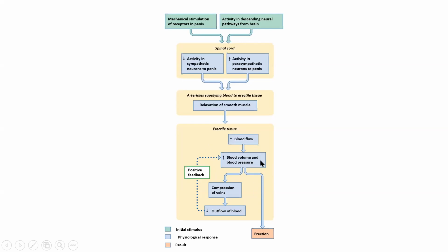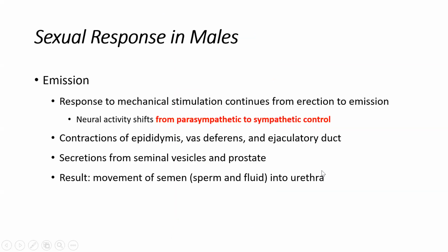So increased blood volume kind of creates pressure on the veins, compresses the veins, traps blood in that erectile tissue and prevents any outflow of blood, which essentially is a positive feedback loop. So more blood is coming into this erectile tissue and is being stopped from leaving. And so that happens over time and produces a full erection. So this is how we go from mechanical stimulation or higher center input from the brain resulting in an erection under the influence of the parasympathetic system.